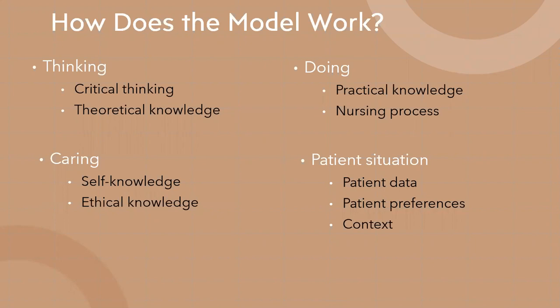And then we have doing, which is our practical knowledge. So our skills, procedures, and processes, and our nursing process, which is our assessment and evaluation, everything you know about the patient, including context, planning and implementation, what you do for the patient. And then the last one is your patient situation, which is going to be patient data, physical, psychosocial, spiritual, and patient preference, context for care, environmental relationships, cultural resources, and support. And again, this is the model that your book uses, the thinking, caring, and doing. So we'll have more examples of that as we go through.